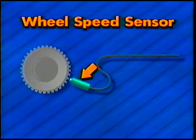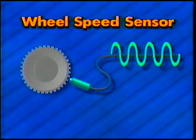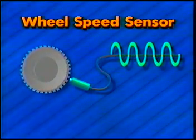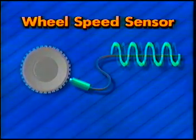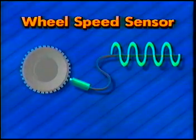4 sensors, one at each wheel, consist of a permanent magnet surrounded by a wire coil. As a toothed sensor ring passes the stationary sensor, an AC electrical signal is generated. The frequency of this electrical signal is raised or lowered according to the wheel speed. This frequency is the information the EBCM uses to determine the speed of the individual wheels.